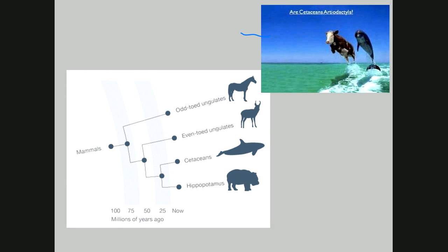I thought this was a cool picture. Are cetaceans artiodactyls? I think the only people who would find it interesting would probably be nerd types, right? Cows and dolphins.